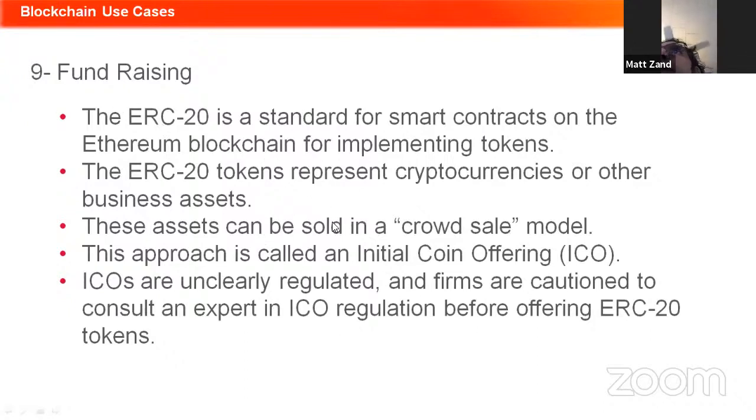Fundraising, again, goes under asset tokenization. So basically for fundraising, ERC20 is the Ethereum token that you can use. And one of the things is that I'm trying to have another talk on initial coin offering versus security token offering versus the IPO. But again, the major thing about ICOs and fundraising is that you have to watch for regulations, because in some countries it's not allowed, or regulation is not there yet.